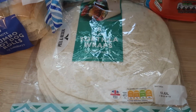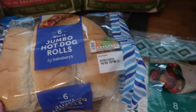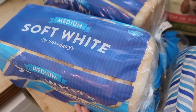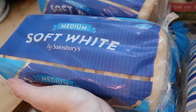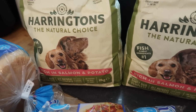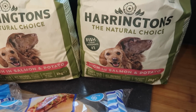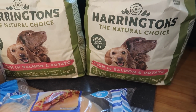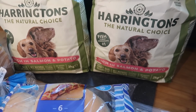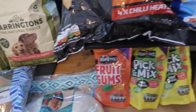Tortilla wraps that I buy pretty much every week. I got some jumbo hot dog rolls because we are having hot dogs. 2 loaves of their soft white Sainsbury's own bread, which is 70p a loaf. And I also got 2 lots of dog food. I bought 2 smaller ones because it was on offer, so it worked out a better price than buying one big one. And this is the only one that one of our dogs can stomach. So that is everything I bought.